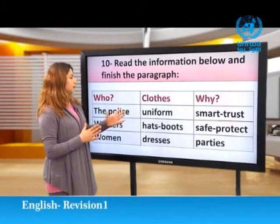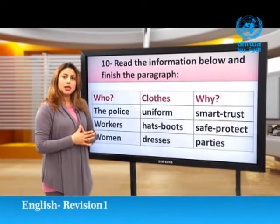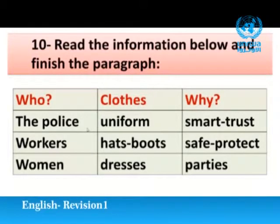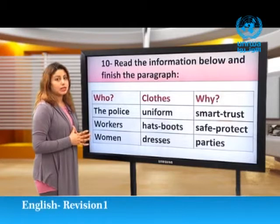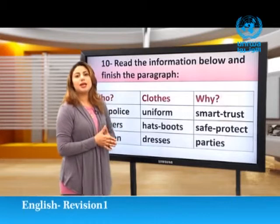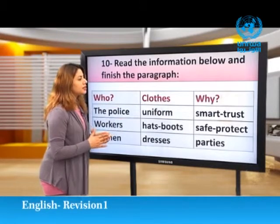أعزائي، هنا لدينا جدول ونريد سوياً أن نملأ الفراغات ببعض محتويات هذا الجدول لنكمل الفقرات. This table contains 3 columns. The first column, who, من. The second column, clothes, الملابس التي يرتديها الشخص. And the third column, why, لماذا يرتدي هذه الملابس. So here, the police, they wear uniform. Why? Smart, and we have trust.